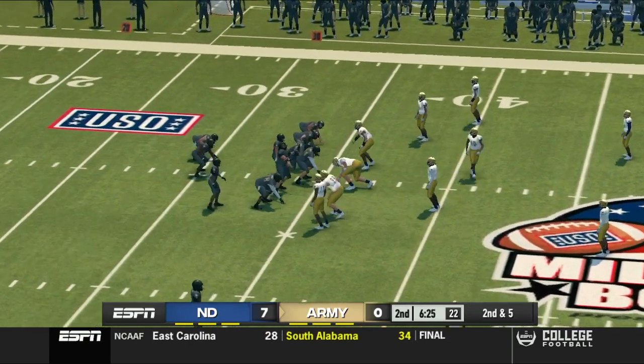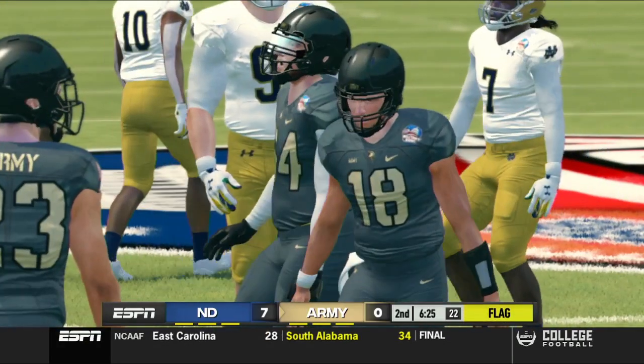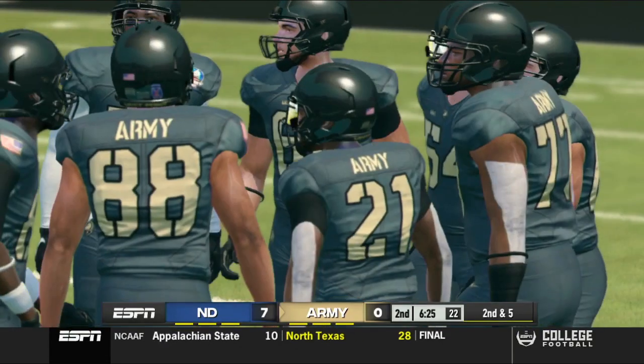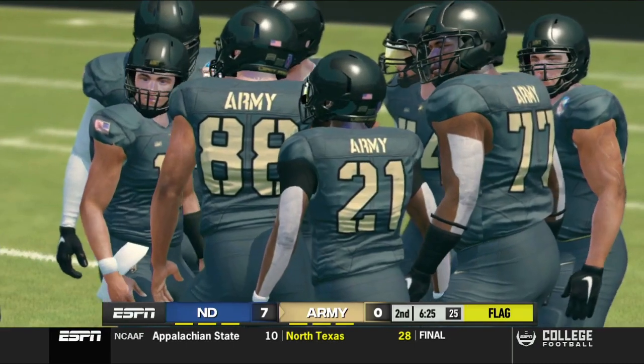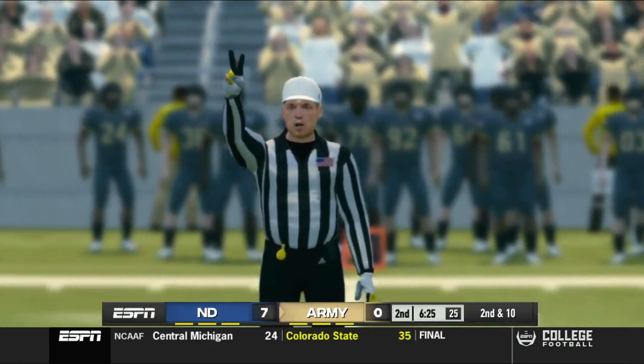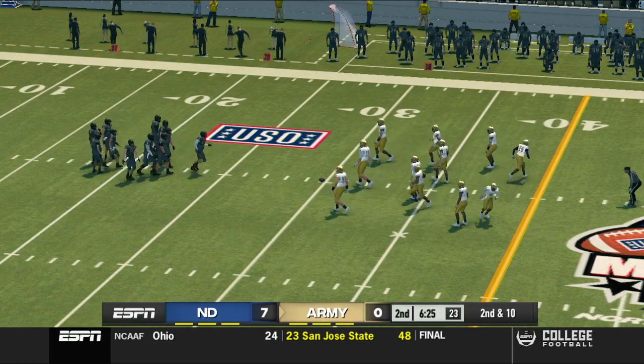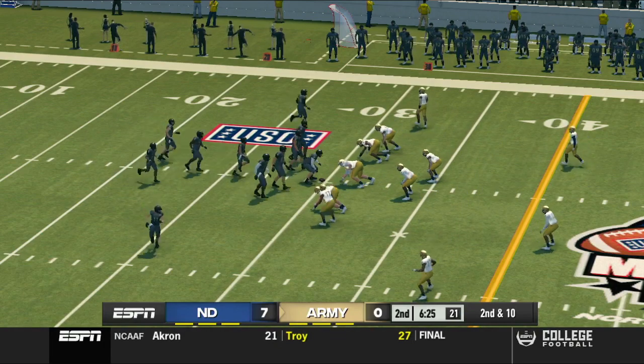The lineman got a little ahead of the snap count. Here's the call. False start, offense. Sometimes what happens on a false start is a lineman will see movement on the other side of the ball and be coaxed into jumping early. It's second and 10. Ball on the 30.